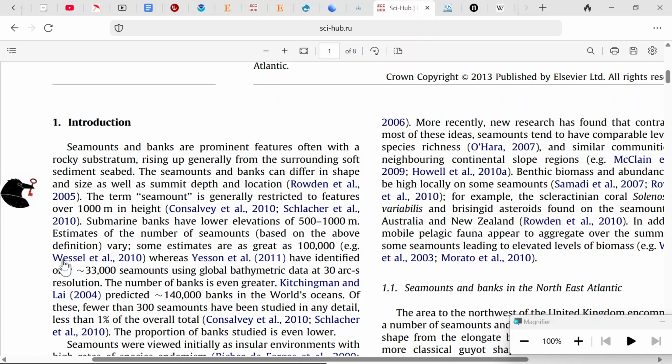Introduction. Seamounts and banks are prominent features, often with a rocky substratum, rising up generally from the surrounding soft sediment seabed. The seamounts and banks can differ in shape and size as well as summit depth and location. The term seamount is generally restricted to features over 1,000 meters in height. Submarine banks have lower elevations of 500 to 1,000 meters. Estimates of the number of seamounts based on the above definition vary. Some estimates are as great as 100,000.